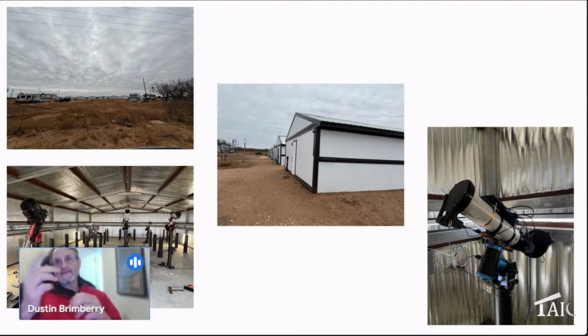And you can see there is my telescope over here to the left in this picture, out there all set up and doing its thing. So I highly recommend the place. I think there's some things that they need to maybe adjust and reconsider about the way their model works.